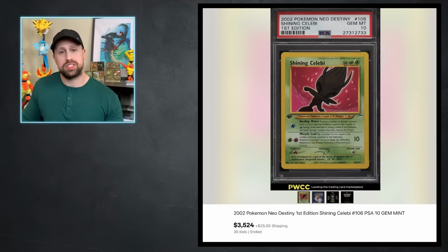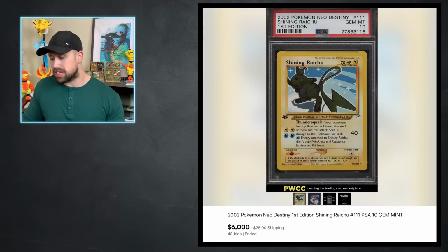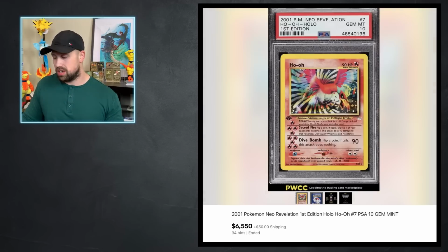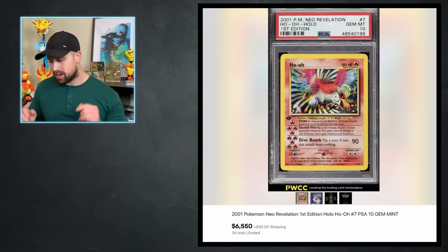The first edition Shining Celebi sold as a PSA 10 for $3,524. The Shining Magikarp card from Neo Revelation sold for $4,705. And then back to Neo Destiny, we had a Shining Raichu first edition sell for $6,000 even this week. And then back to Neo Revelation here, we had a first edition Ho-Oh in PSA 10 sell for $6,550.